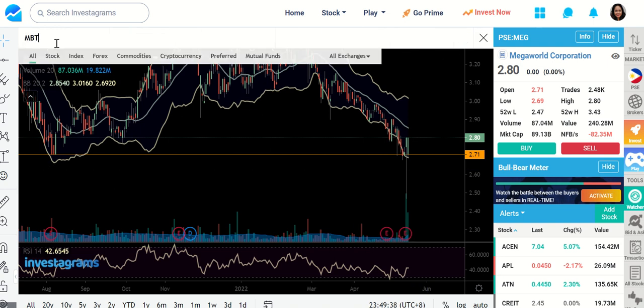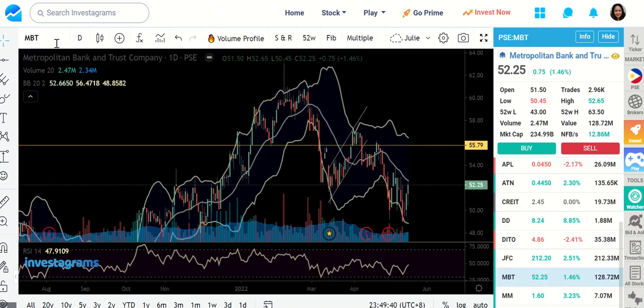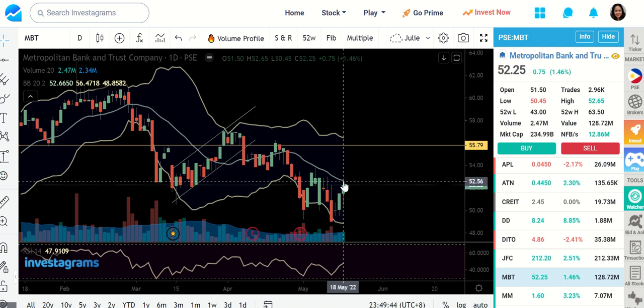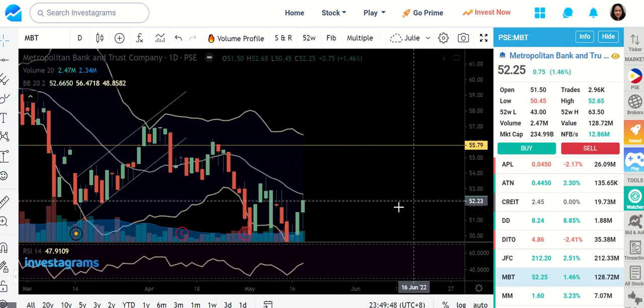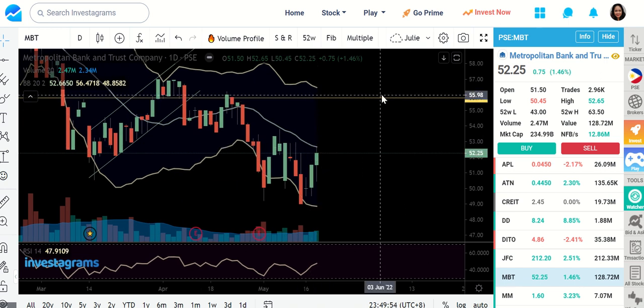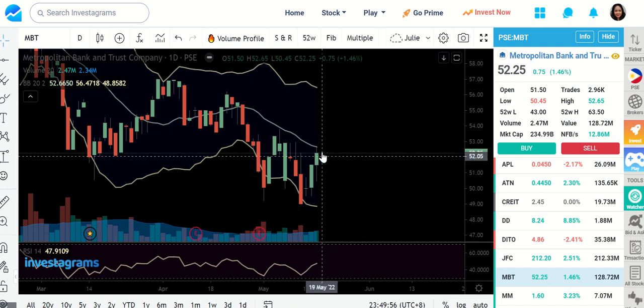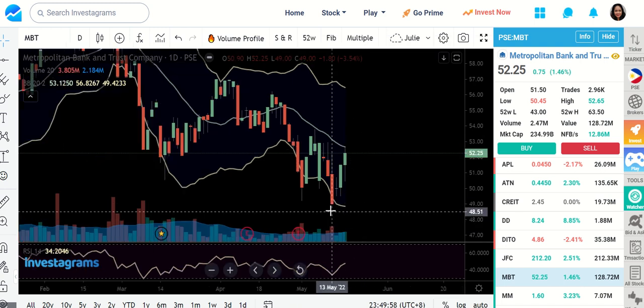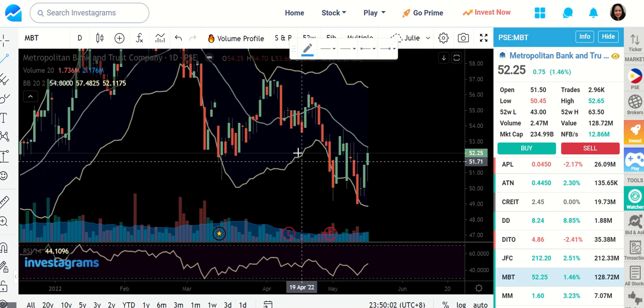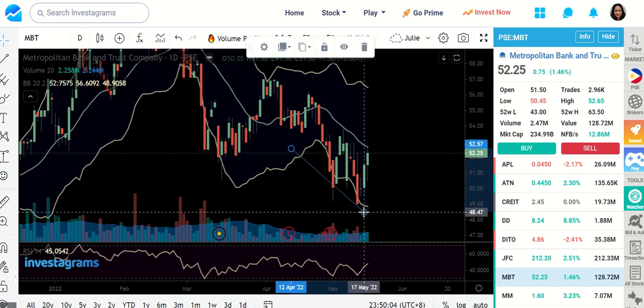Next is MBT. MBT over here, well, we got rejected at the MA20 line. So even though we ended green today, you will see that wick touch the MA20 line. So let me remove the drawing so it's clear. See this? So this simply means that we are still within the downward channel or downtrend channel of this stock.